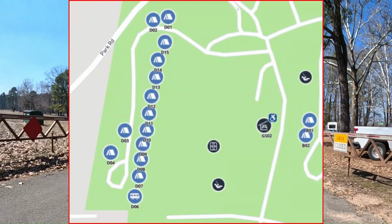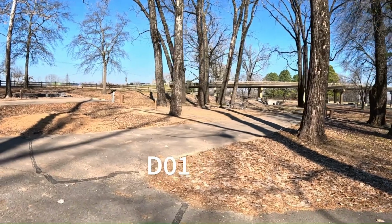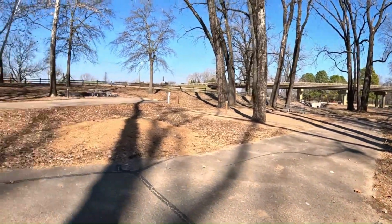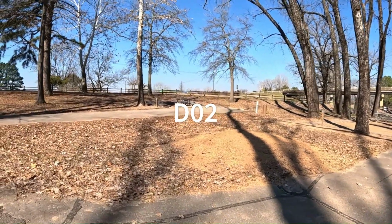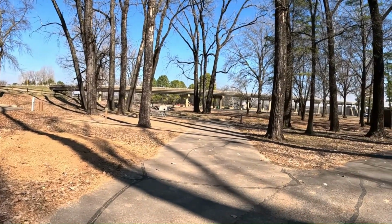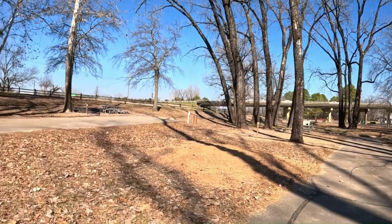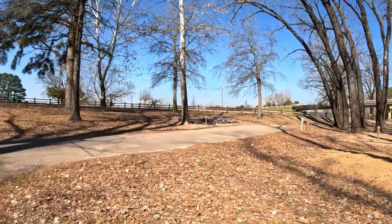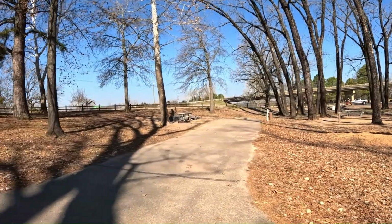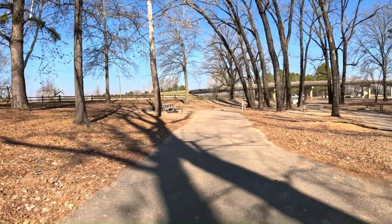We're entering area D. Here we've got D1 and D2. D1 is pretty level. D2 has a real heavy slant toward the driver's side. D1 can hold water if you get a lot of rain and it flows down. D2 not so much, but it does have a real heavy slant. You have to really chock it up on the driver's side.